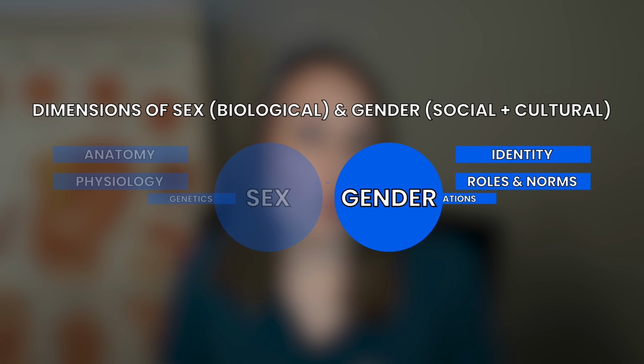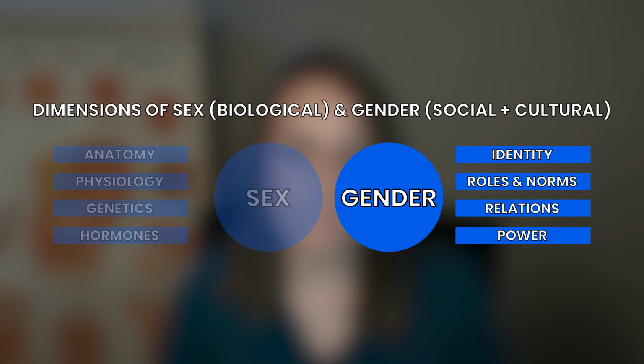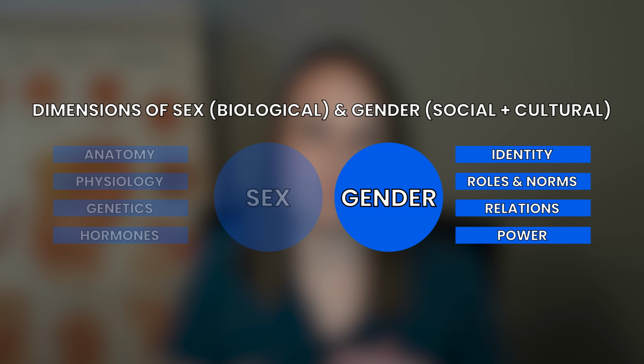Gender, on the other hand, is something only humans have. It encompasses identity and expression, but it also includes societal expectations about roles, status, characteristics, communication styles, etc. that are associated with being a man, woman, boy, girl, trans, non-binary, or otherwise gender diverse person.